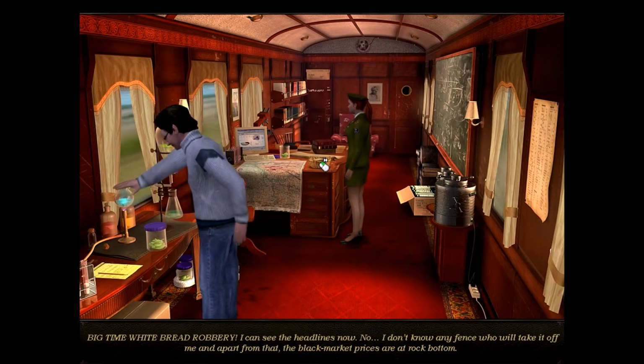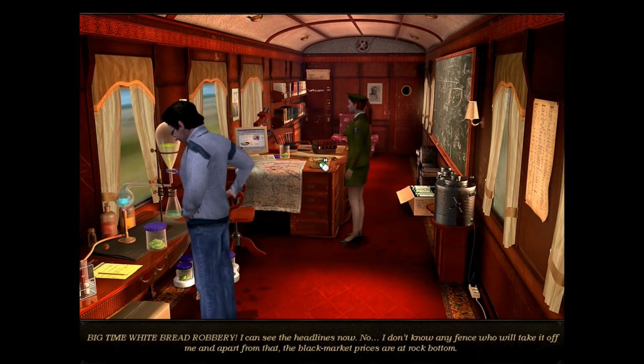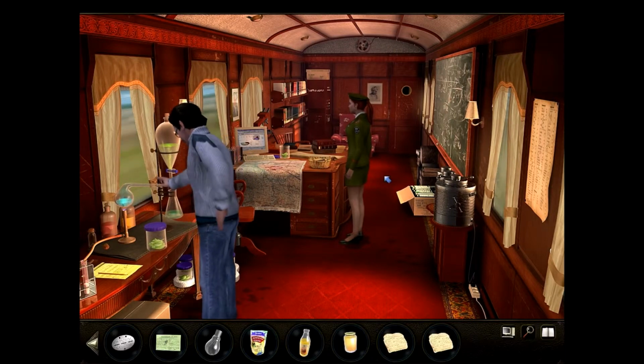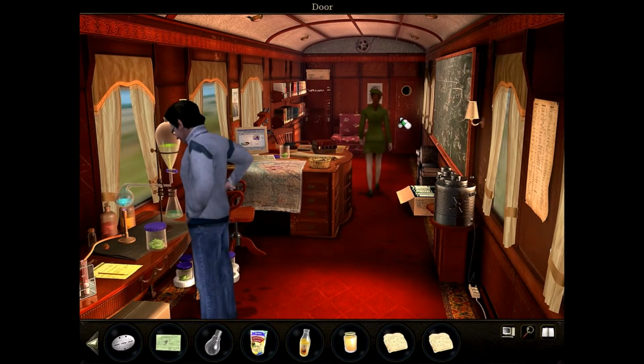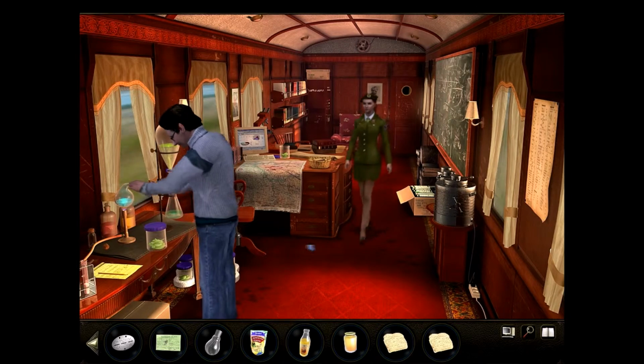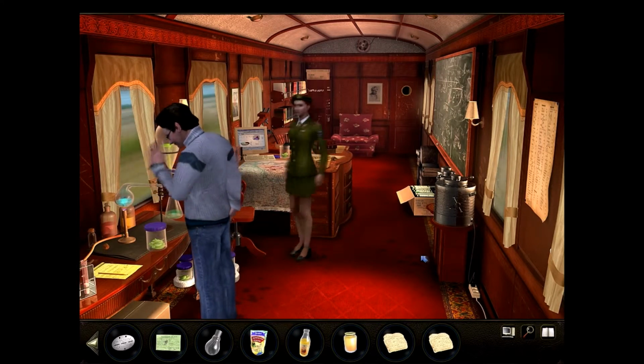No, I don't know any fence who will take it off me, and apart from that, the black market prices are at rock bottom. How does she know that? I guess she's been a white bread... Oh, how would I put it? White bread trafficker, maybe? Who knows?